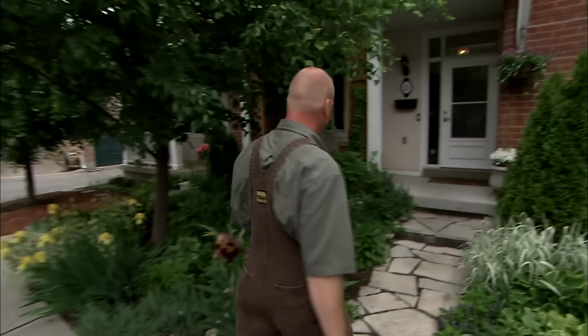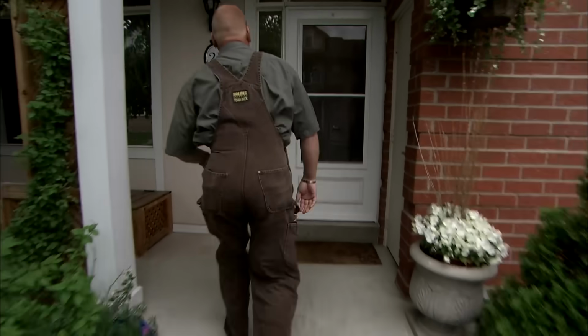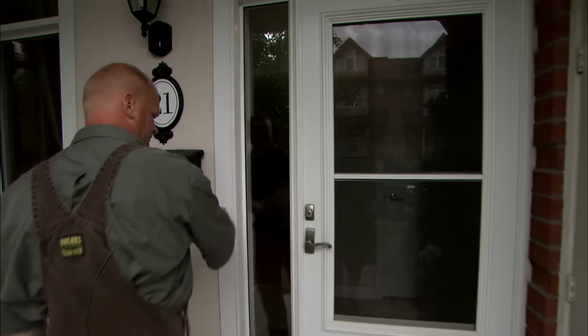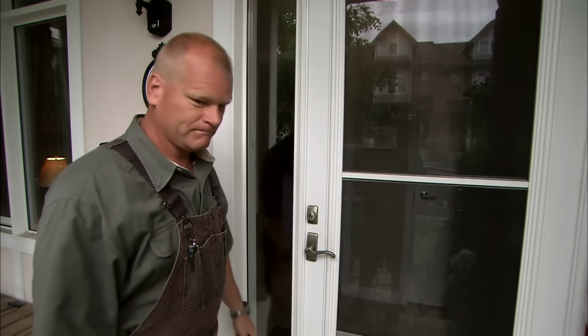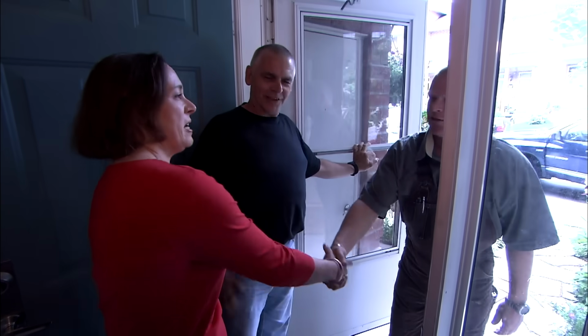Nice neighborhood. Before we took possession of the house, on a walkthrough, I noticed that there was water staining on the ceiling below the flat roof and deck. They jumped on it. They called up the builder, said we have a few issues here. Looks like we have a leak. The builder did come in, so I like to see them step up to the plate and come in and take a look at the issues. Hey, Mike. Dan, see you again. Pleasure to see you again. Come on in. Nice to meet you.